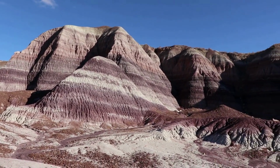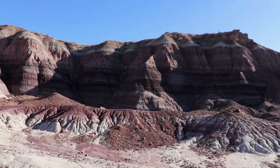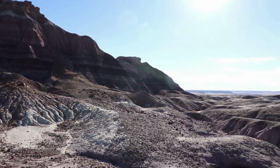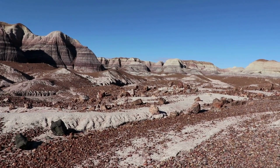The Blue Mesa Badlands we're seeing now are Triassic sedimentary rocks of sandstone and mudstone. The color scheme of this whole place is just fantastic, and there isn't anything quite like it. It has an interesting pastel color to it.